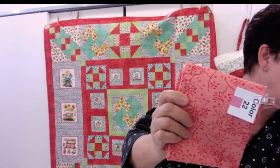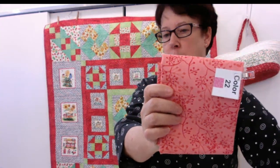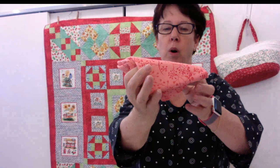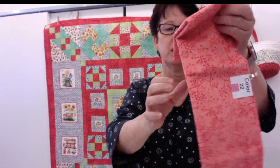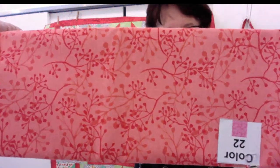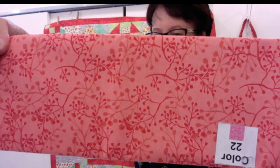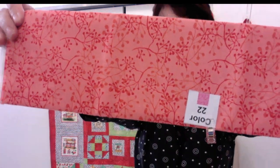And we've done 21. Number 22, remember when I showed you number 15? Number 22 is the sister. But this one is the all pink. So it's got a lighter pink background and then a darker pink vine. All right.